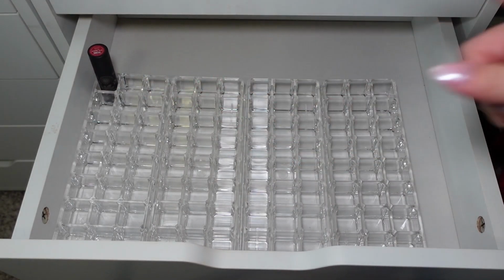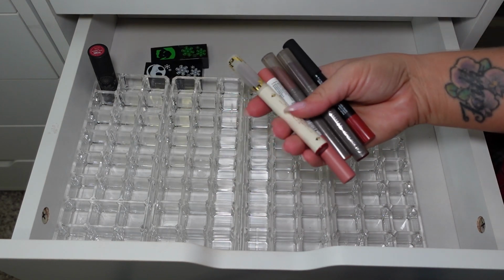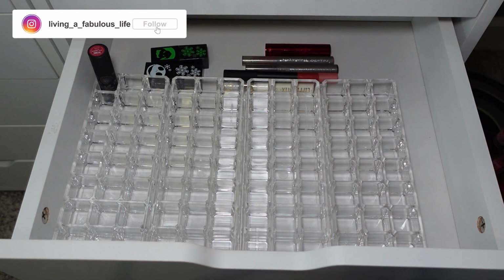I think I'm going to start with ColourPop over there. I know I've got a bunch of MAC. The crayon ones don't fit in here, so they always end up in the back. Same thing with those types.